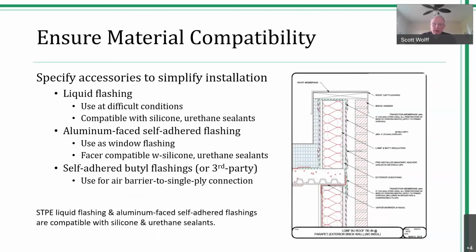And in this example here would be frankly my preferred if we were to have the air barrier not connecting with the roof membrane system. We don't have to be concerned about the compatibility issue. However, if the air barrier does have to interface with the roofing membrane system, it should be applied in a manner that A is fully adhered, and B, the transition membrane that's connecting the air barrier to the single ply roofing membrane system should be fully compatible with that roofing membrane system.